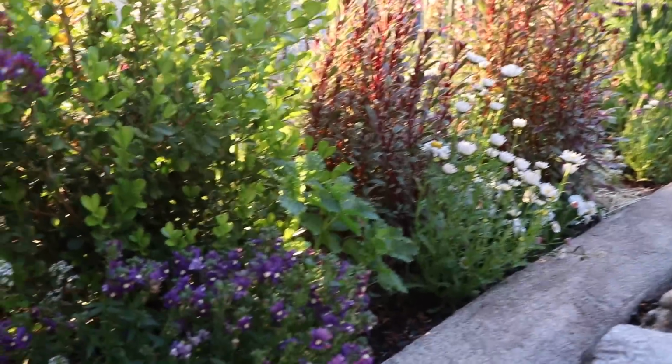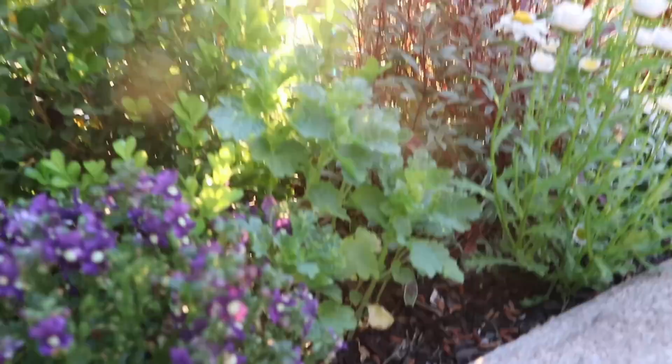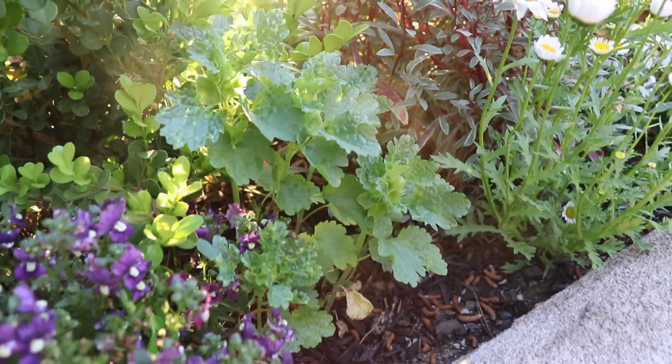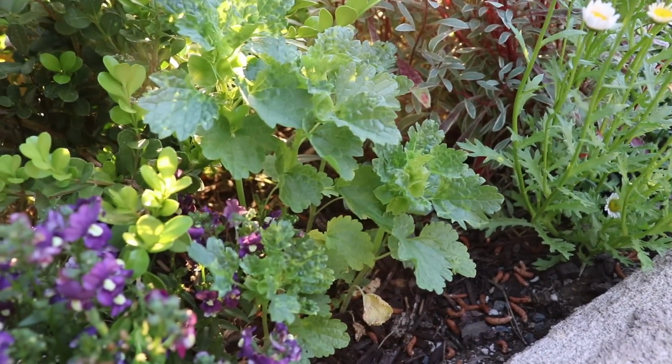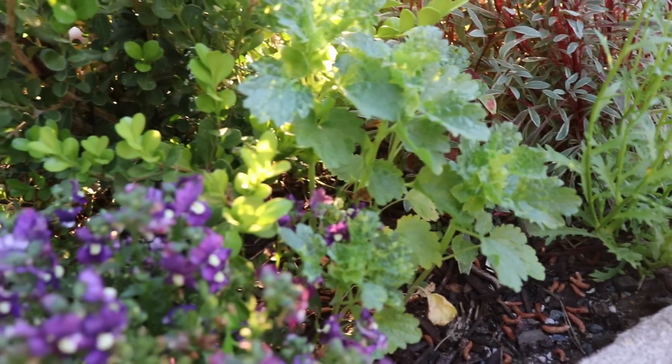This purple Nemesia in the front here is loving the warm up in the heat. And I actually have Bells of Ireland coming up from seed. First time I've been successful with them, and I am so excited to see what they bring to the garden.